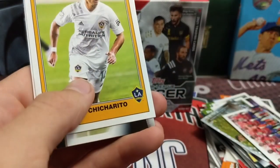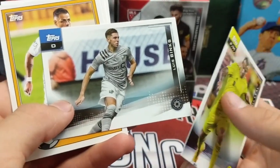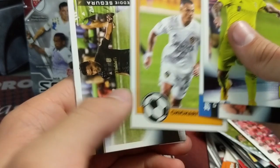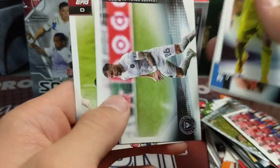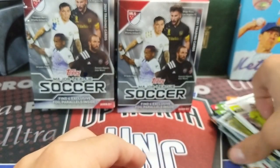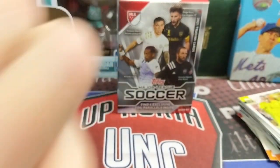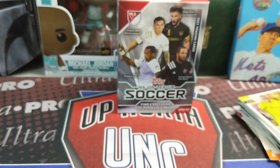What team is this? I can't even read that. Oh, Montreal. That's definitely a new one too. I don't remember there being a Montreal either. Chicharito and George Bello. No Clark guys, rookie, but the cool ice cards. I'm a fan of those. Those foil ice things, pretty sweet.